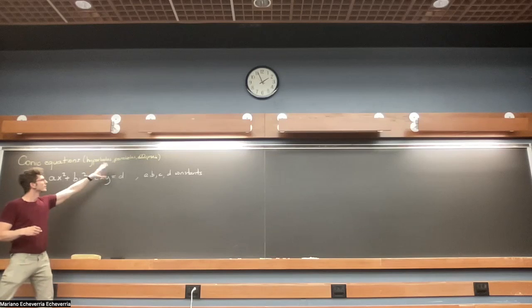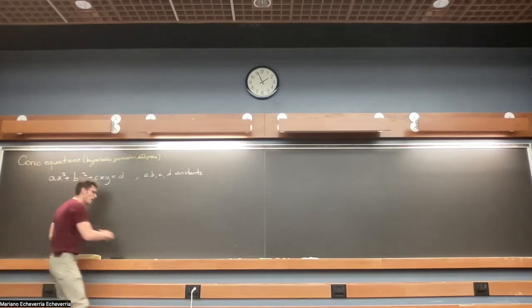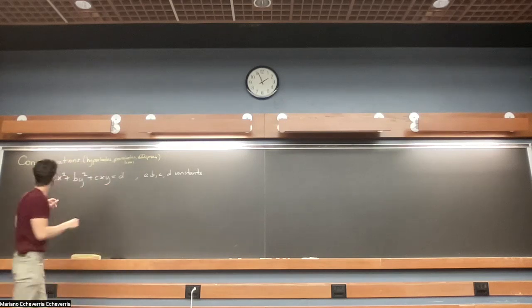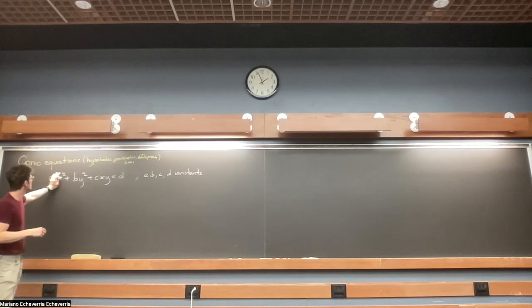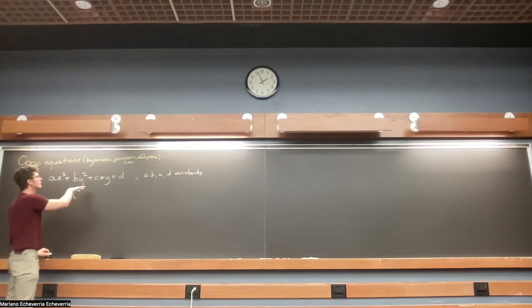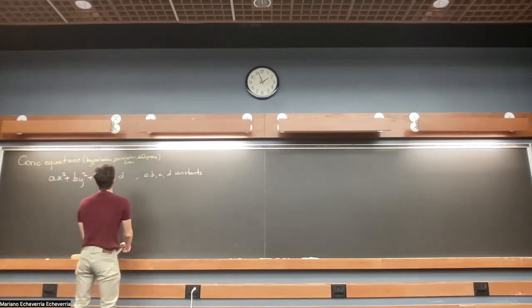I should put lines also, because here you get a line by putting A equals zero, for example. Parabolas, you would need something else. You can add more terms to this, but I don't want to worry too much about it. So let me read.